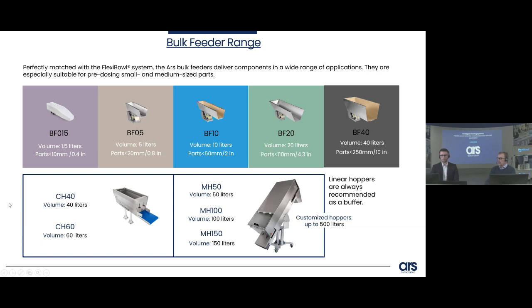Moving forward to our bulk feeder range, bulk feeders are the elements that are used to pre-dose components onto the flexible surface, and they come in different versions depending on the component. We have polyurethane coated ones for metal components, for example, and we have conveyor hoppers as well for components that are difficult to untangle, and also motorized hoppers in case a higher autonomy is required. In any case, one of our bulk feeders is always recommended in order to have the right amount of components on the flexible surface at all times and to guarantee a steady flow of parts to the robot.